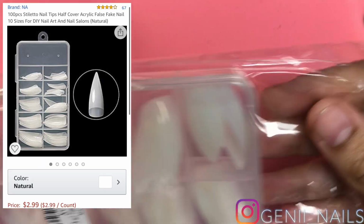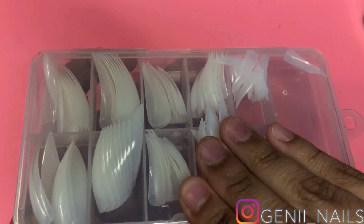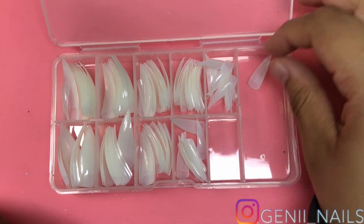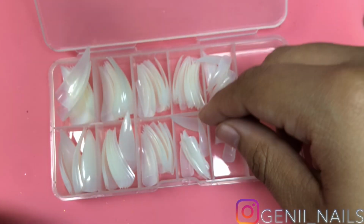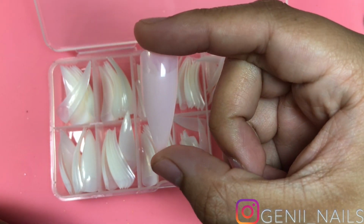I have 100 pieces of stiletto nail tips. These are half cover false nail tips, and I've never had the half cover, so I just wanted to try them. They were cheap, so I'm like, you know what, let me try these out. So here I will show you how they look, and I will also show you how they're curved.